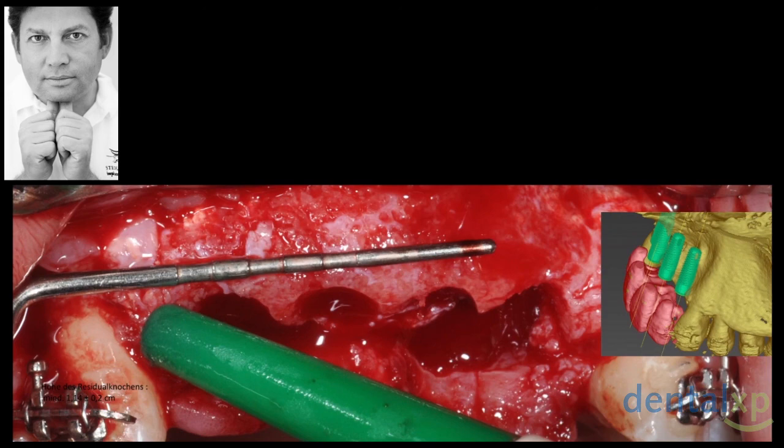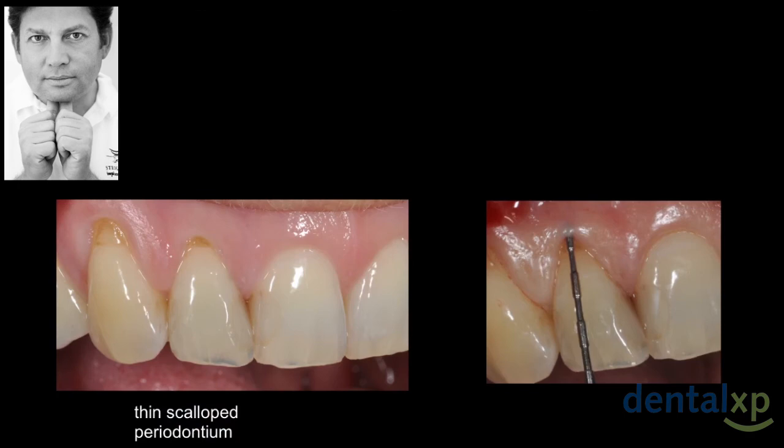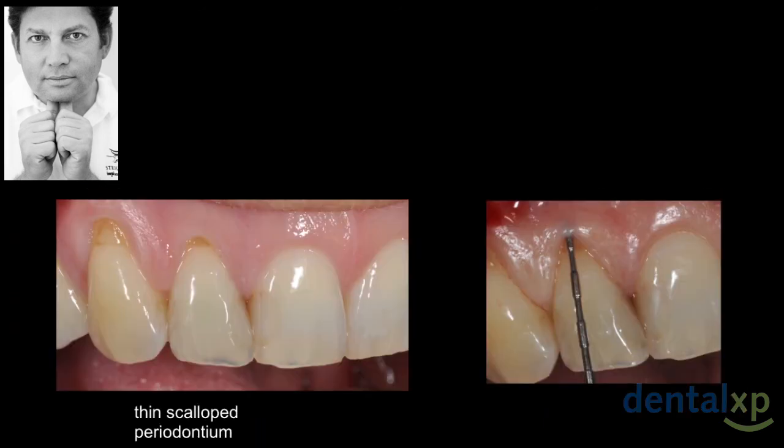And when we look, this is what we do. And this is when we finished. You know, she lost her teeth in an accident, and this is when we finished the case. And she was very, very happy. You can see here, again, a strip. The free gingival graft is the only thing which we had to restore after, to restore the depth of the vestibulum.